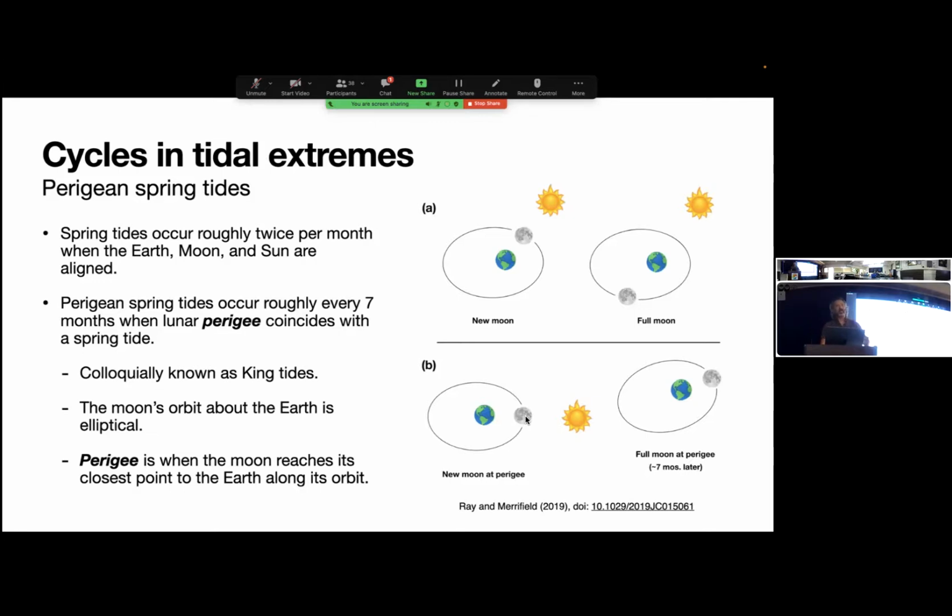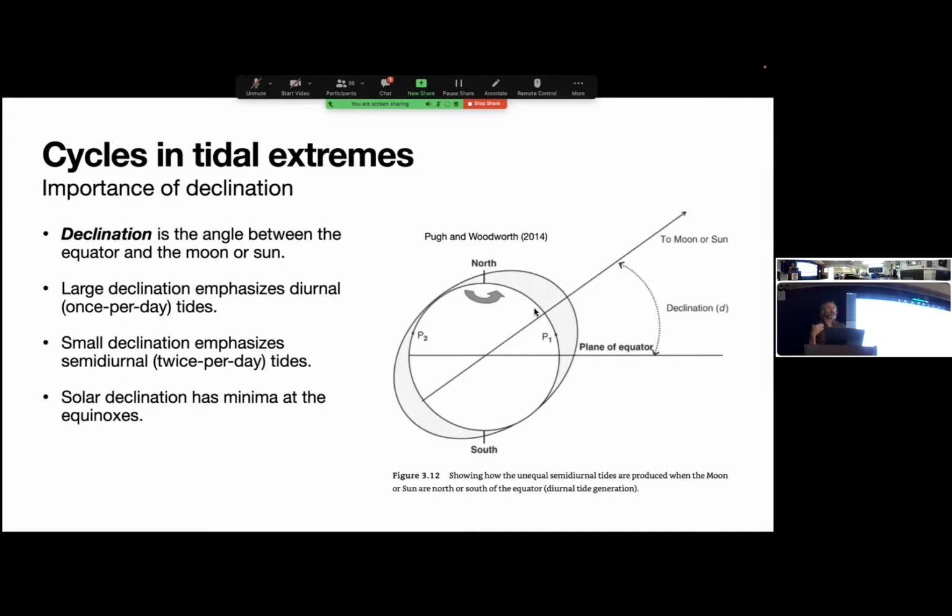But there are other layers that lead to these long-term oscillations. Another impact, not just how close the moon comes to the Earth, but also its declination. So what's the angle? If you pointed a line from the center of the Earth out to the sun or the moon, what is the angle between that and the equator? That impacts whether you're emphasizing once per day tides or twice per day tides. In this case, we have a pretty large declination, and you see that the tidal bulges here are at a strong angle. But the Earth is rotating around this way, right? And so you can see that on this side of the Earth, we have a relatively large tidal bulge, while on this side we have a relatively small one. So that's mapping onto a diurnal, or once per day, sort of tidal regime.